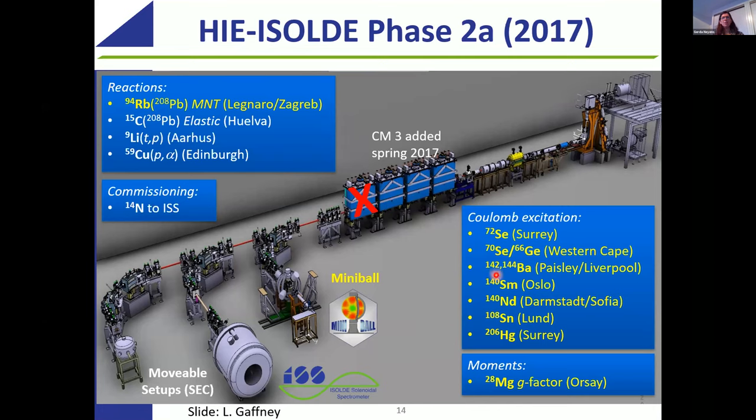In 17, we already used the 3 beam lines. So the two experiments that were used were Miniball and the scattering chamber. And this was also the first time that a beam was sent into the ISOLDE Solenoid Spectrometer, which was nicely introduced yesterday by Liam, to look at the transmission into this new device, which was found to be very good.